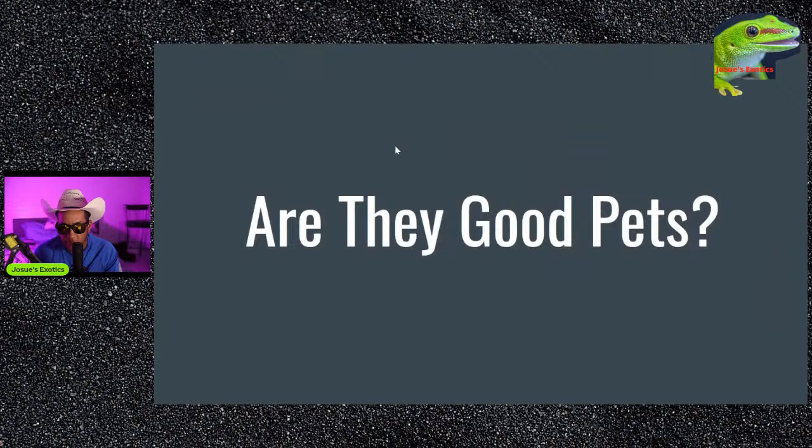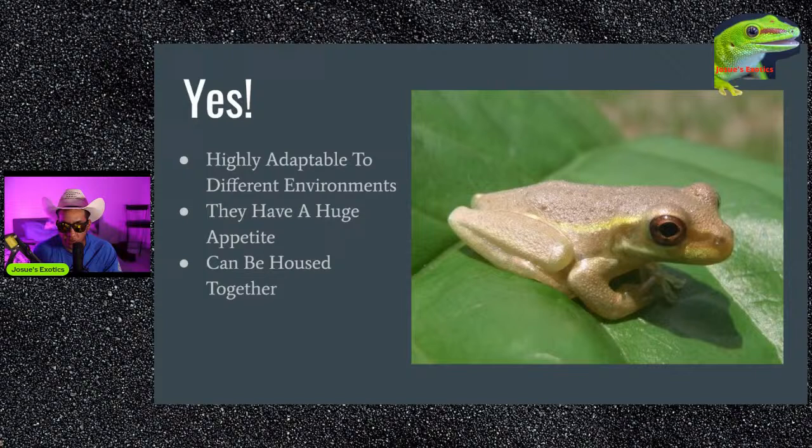But do they make good pets? I believe they make really good pets. I've seen them pretty much every single day. Whenever it rains out here, they normally come out at nighttime, so I think they'd be pretty cool to have. Yes, they're highly adaptable to many different environments, and they have a huge appetite, which makes them a really good pet to have in captivity. They can also be housed together. We'll get into that a little later when we talk about enclosures, so you can get something to actually keep these guys in if you want to do that as well.